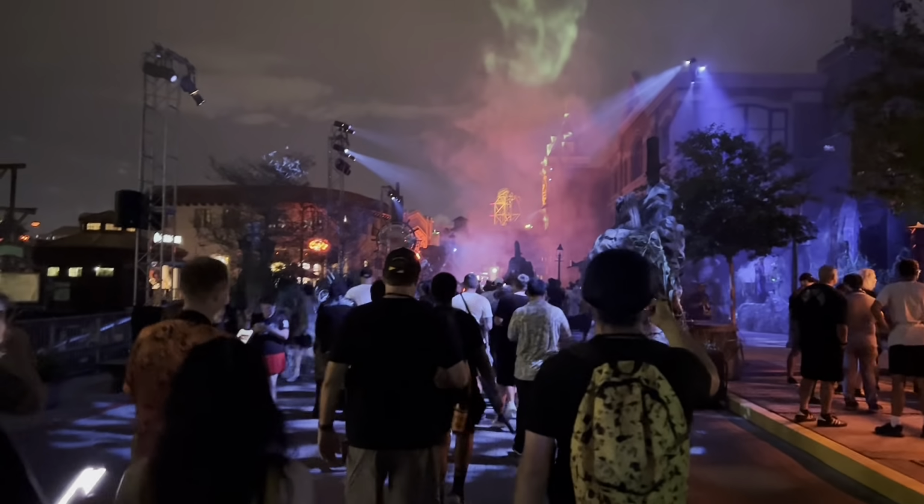Set design's really cool. You're in a pyramid, an Egyptian pyramid. A tomb, a pyramid, something like that. It's not the best out of the monsters houses of the last few years, at least based on opening night, but room for improvement.